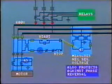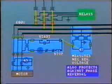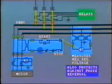This relay also protects against phase reversal of the power supply, which could occur, for example, if a lead on the supply transformer had been reversed during a maintenance period. The relay prevents any of the contactors from closing. This is extremely important because damage may occur to some mechanical equipment if it were made to rotate backwards.